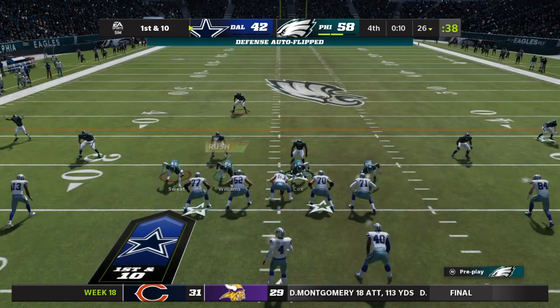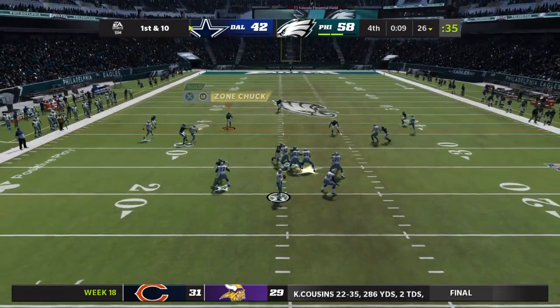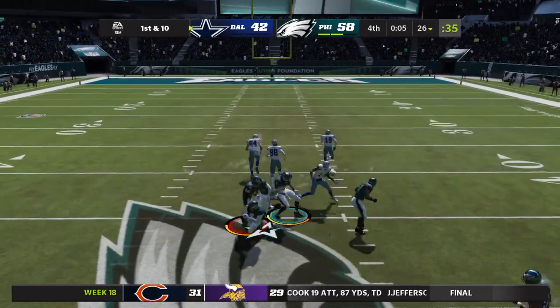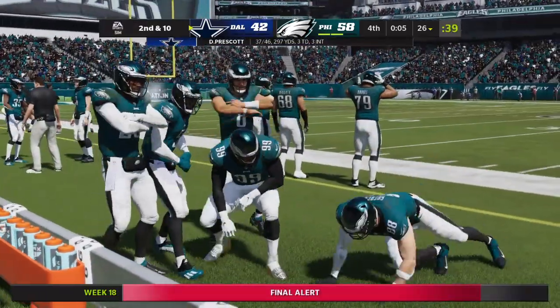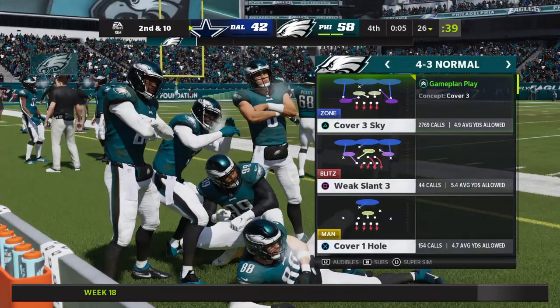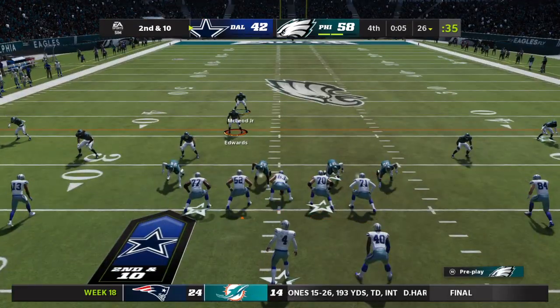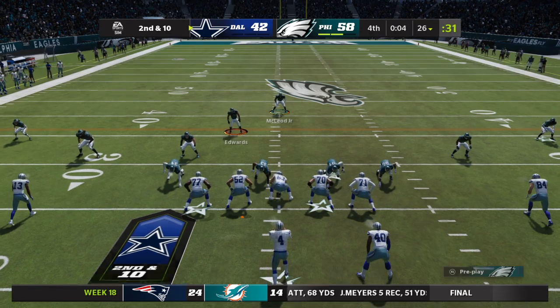About set for this next drive by the Cowboys offense. Here's Dak. Now a desperation throw deep downfield. And that is incomplete. This defense was definitely alert to the possibility of the deep ball, and they were more than ready for it. They've got the lead, fourth quarter. Maybe can expect more passes like that downfield.